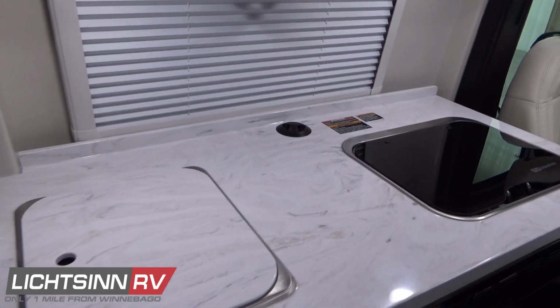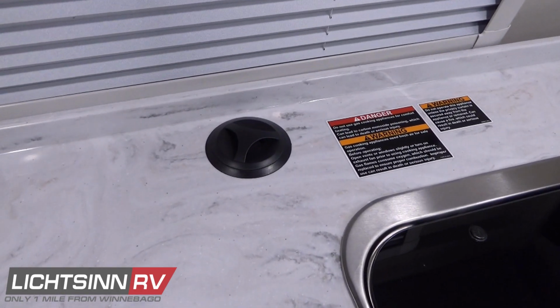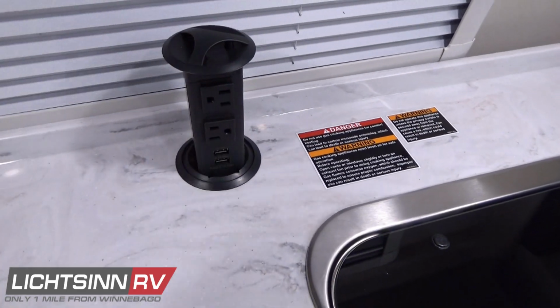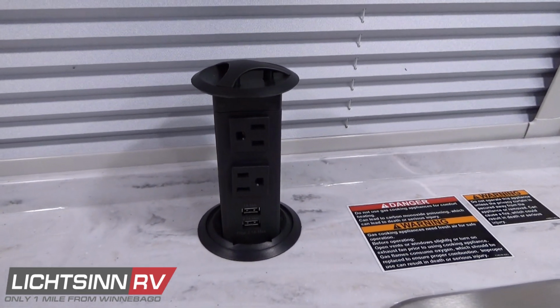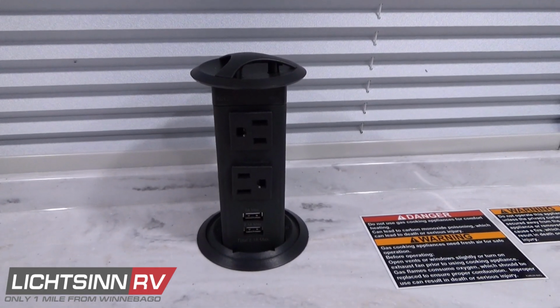And even with the heavy Corian countertops, still maintaining over 1,700 pounds of occupant and cargo carrying capacity. Here you'll see a pop-up power station, which includes a variety of 110 volt outlets and USB-A 12 volt power points.